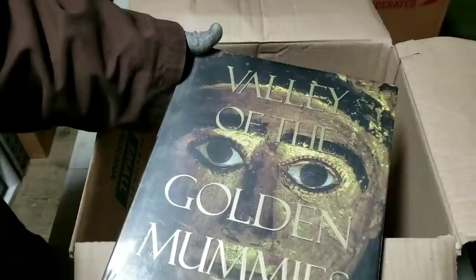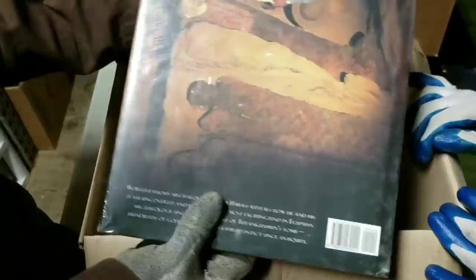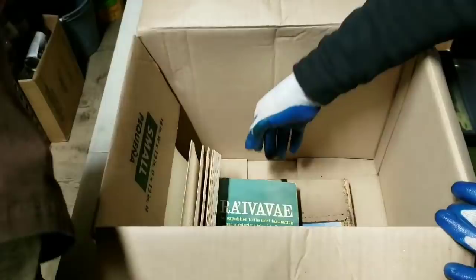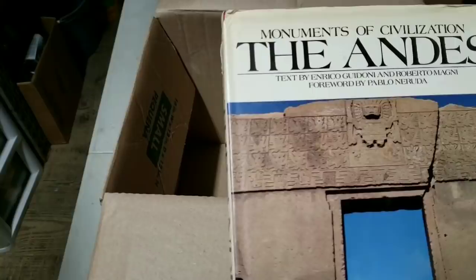Valley of the Golden Mummies. This book is sealed. See that right there? Just like the tombs of old. Yep, that one is sealed. That's brand new. Some of these books can sell for hundreds of dollars. This is awesome. This is really cool. Oh, when we do your video of you buying abandoned pyramids, that's what the title is going to be. Pyramid Quest. The Andes, what's that have to do with it? This is Mayan or Aztec or something. That's not Egyptian. Disgraceful!